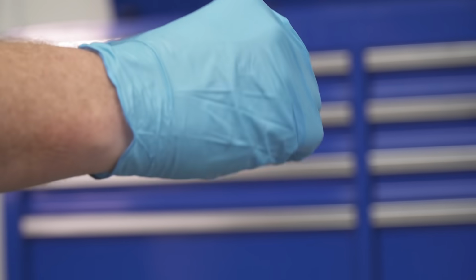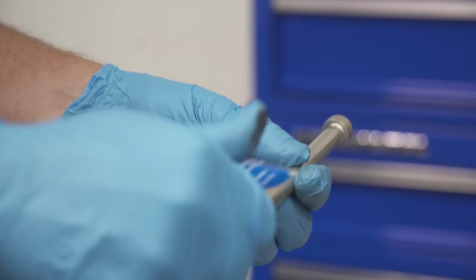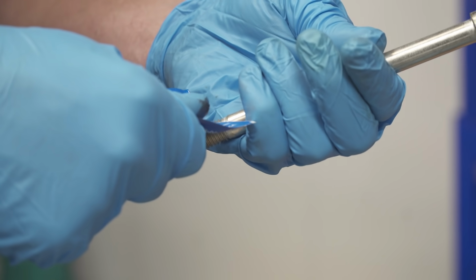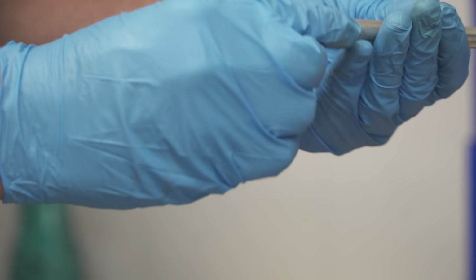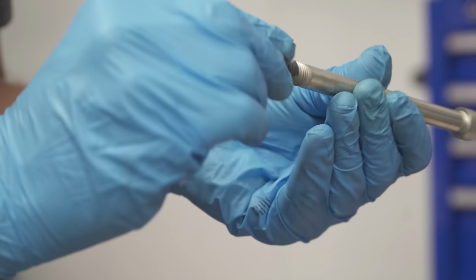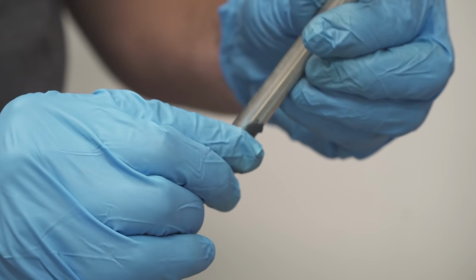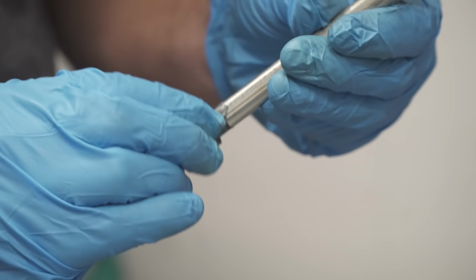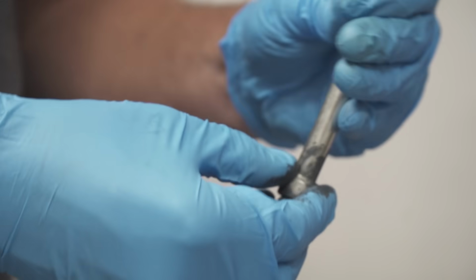I'm also going to lube underneath the head of the bolt. There's a lot in here. You should have plenty to do this job with some to spare, honestly. I'm going to do the underside of the bolt here so it doesn't have any friction. And then she's ready to go in.